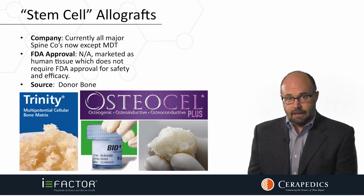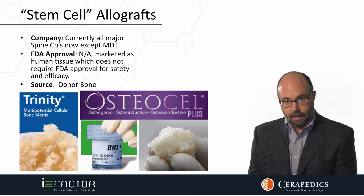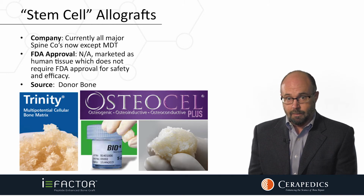But fundamentally, there are some real significant challenges with the whole concept here. One of which is, what cells are being delivered exactly? What is the function of those cells when they're implanted? What are they actually doing? And what is the demonstrated efficacy in terms of bone formation and, in our instance of what we're talking about here, spinal fusion? Because these are non-regulated HCTP products, there is no requirement for demonstration of safety and efficacy.